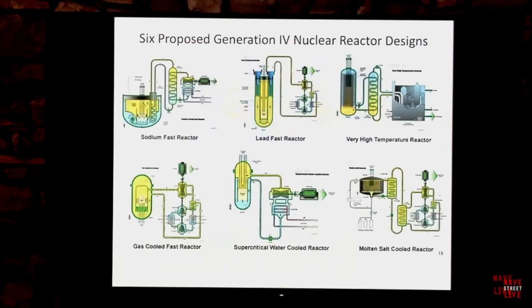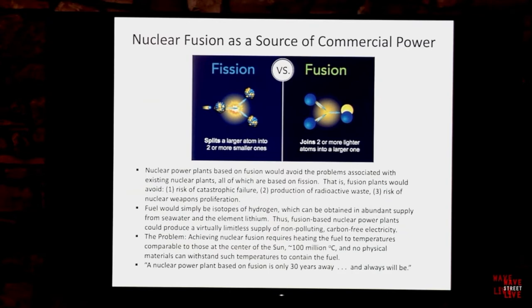So now we come to nuclear fusion. And just a quick review from our high school physics here. Fission is the splitting of a large atom into two smaller atoms. That's how all existing nuclear power plants work. Fusion is the joining together of two or more lighter atoms into a larger one. Both of these processes release nuclear energy. Fusion is how the stars work, for example, how our sun works.